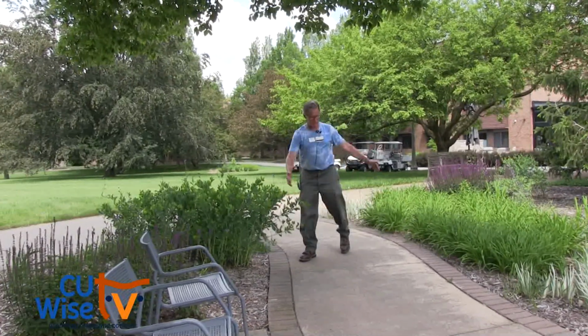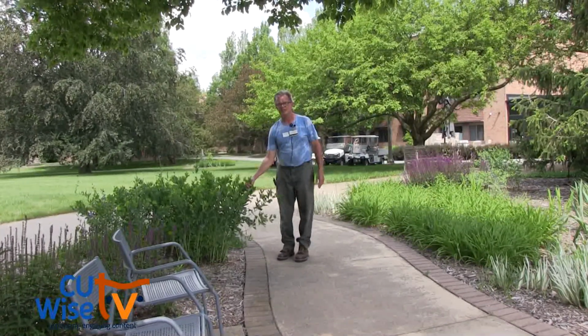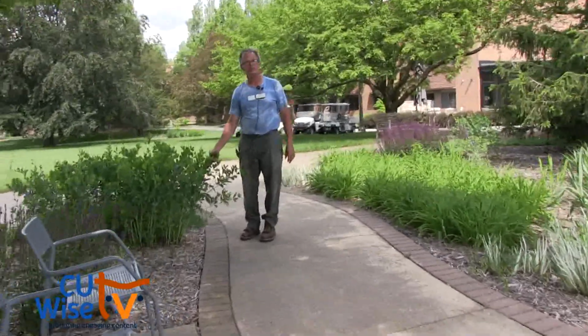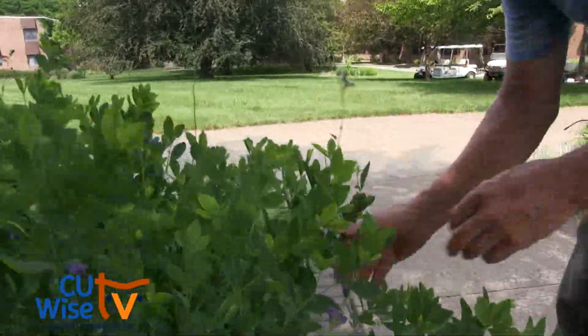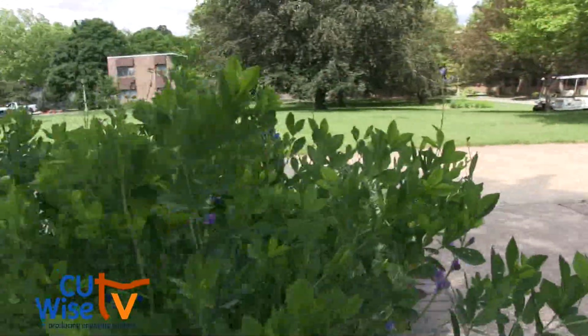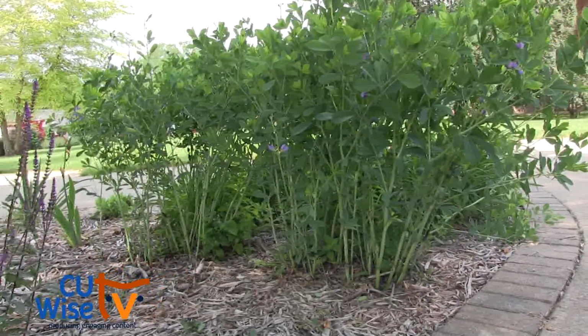But if the path is wide enough, I like leaving some things just so people can do this. You know, we would never force people to do that, but some people want to be right in the stuff. And it's worth studying. That is a beautiful thing. But that's Baptisia, indigo, basically.